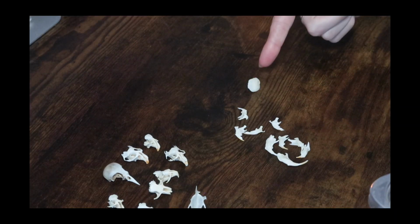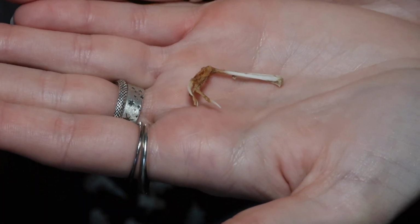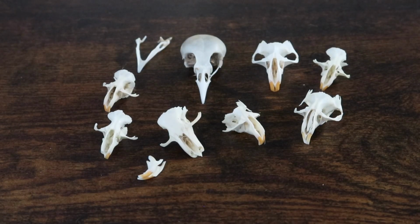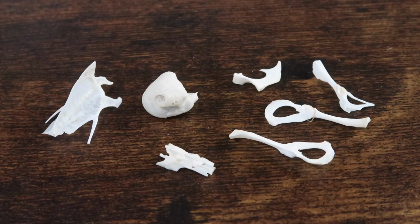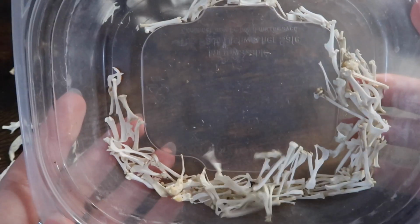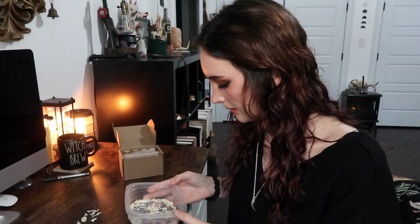I don't know what that is. I did get a whole bird foot all together. Wave hello. I split it up between skulls, claws, bones that I didn't really know what they were, but they look different than the rest, a bird foot. And then all the extra bones that don't really fit into any of those categories, but still will look cool, all compiled into a jar.